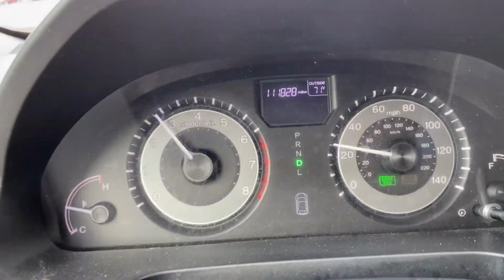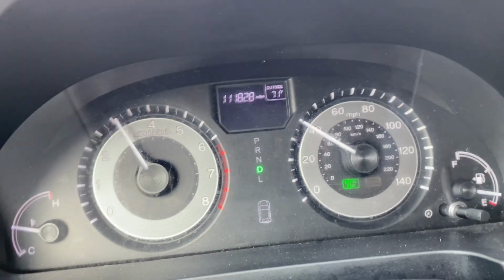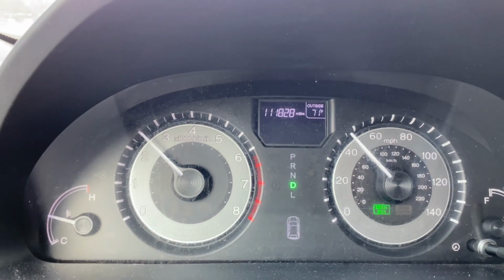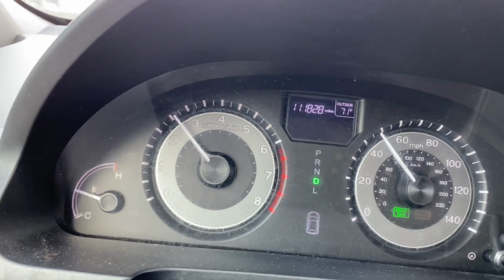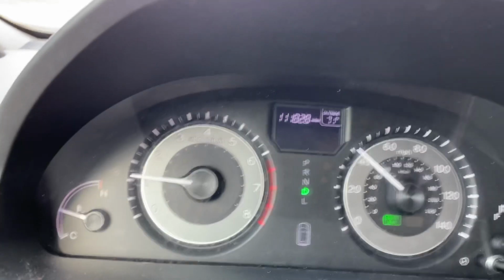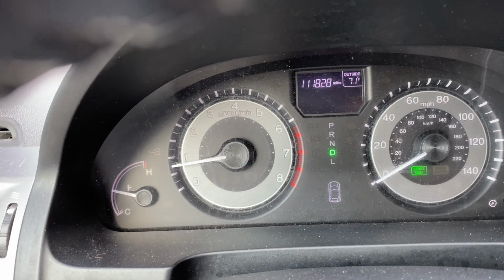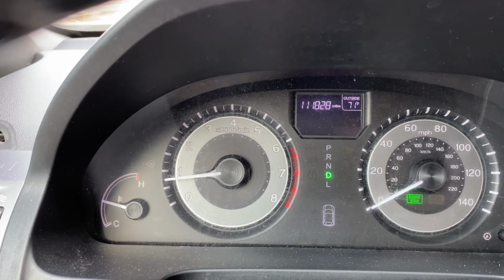And first shift is fine. Actually, it flared poorly there. It hung before it went into overdrive. And then also, what the vehicle is doing is after the second or third shift, the RPM meter is bouncing and it is searching for a gear.